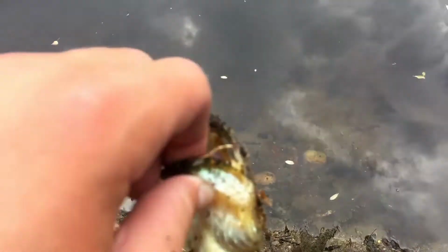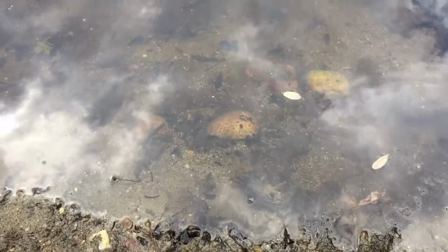Overcast, guys. Rained a little bit ago. First one on the second cast. Stay tuned.